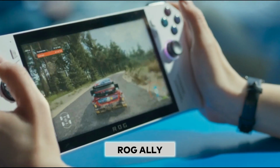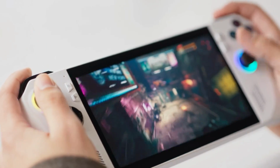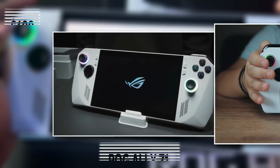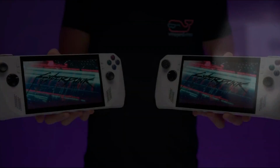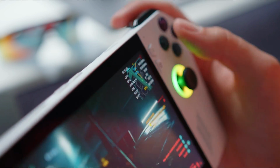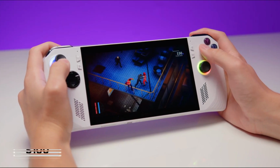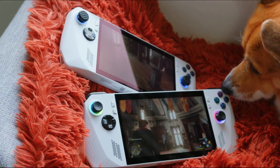In contrast, the ROG Ally comes in two variations with different CPU and GPU performance. The $600 ROG Ally Z1 and the $700 ROG Ally Z1 Extreme. These handhelds are alike in every other aspect, including their design, display, storage, and RAM. So, is the additional performance of the Ally Z1 Extreme worth your extra $100? To answer this, we have compared the two in four categories.